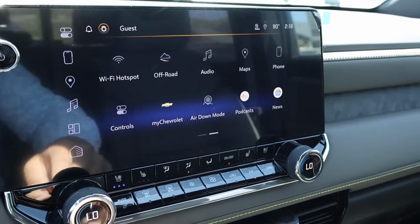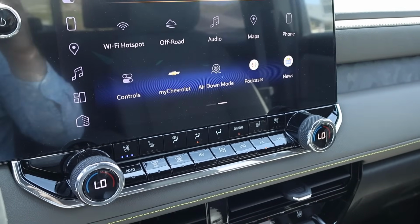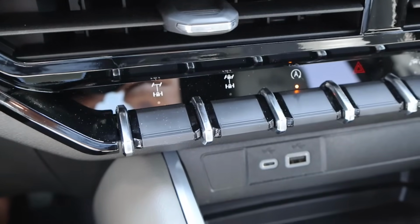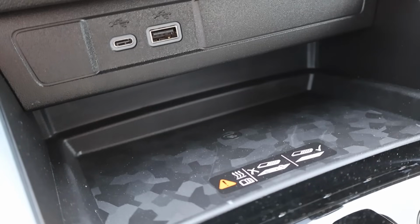The infotainment system is quick to respond, has a shortcut bar below it. We've got climate controls, dual zone climate, heated and ventilated seats. Diff locks for the front and the rear. We also have auto stop start. If you want to turn that off, you have an auxiliary item available. Wireless phone charging pad with some USBs.